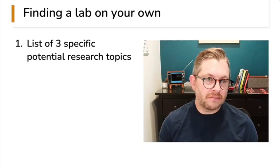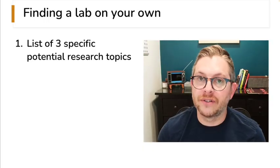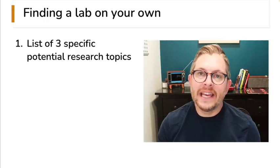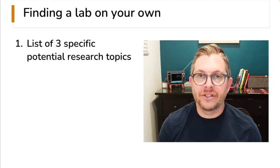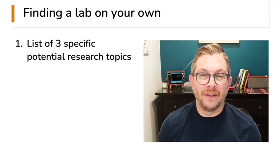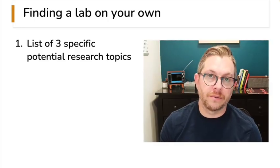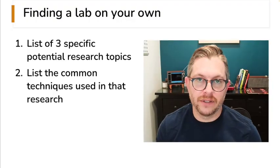One, think about specific potential research topics that you're interested in. Maybe it's cancer biology, maybe it's gene editing, maybe it's ecological research, climate change. Think about things that you're interested in doing and might have a connection to what you want to do down the road in your career. If you don't know what your career aspirations are yet, think about things that you would find interesting or applicable to your coursework.